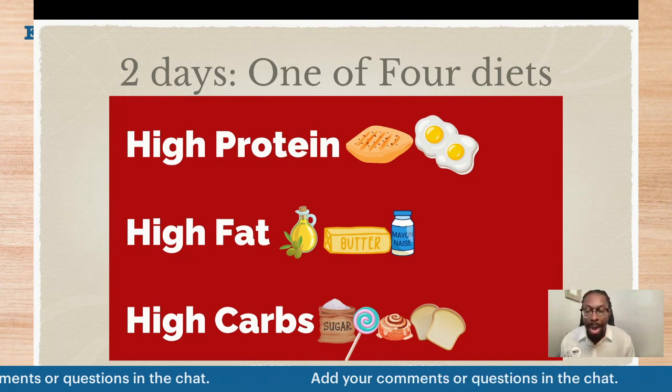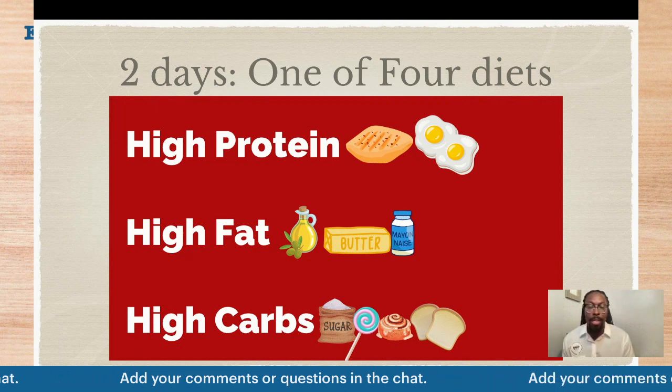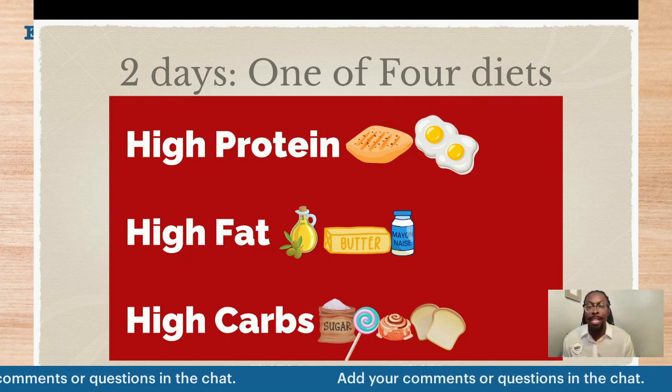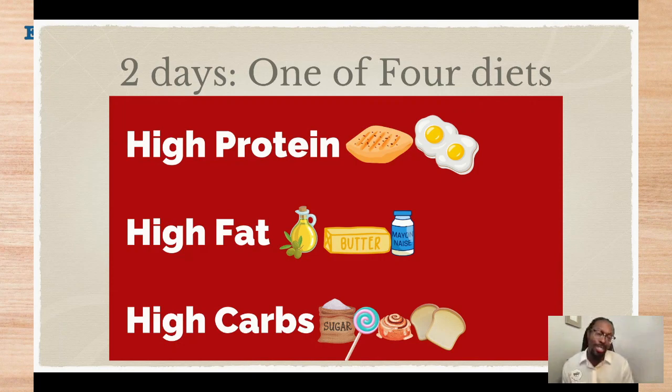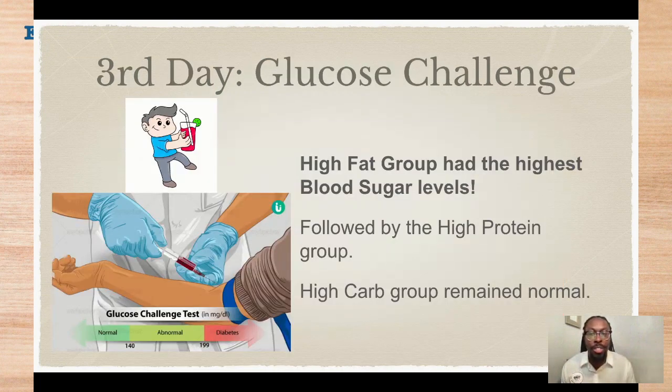And then there was a third group, a high carb group, and this group ate things like white sugar, white bread, pastries, candy, all the things that a diabetic is told they shouldn't eat, right? And they shouldn't, okay? But it's interesting to see what happens after a glucose challenge. So all three groups were put to the test. Maybe you don't know what a glucose challenge is. A glucose challenge is basically drinking, I think it's about 50 grams of a very sugary drink. And then within certain intervals, 30 minutes, 60 minutes, you're checking your blood sugar to see how much it rises.